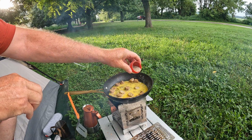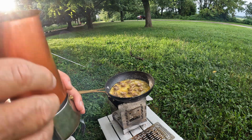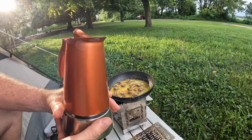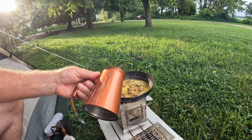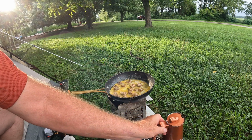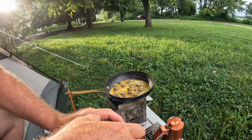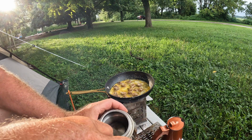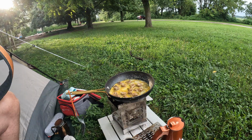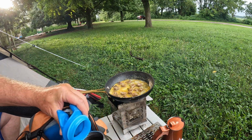A little bit of the salt and pepper and garlic combo. And while we're waiting on that, I decided to bring this guy along. I preloaded it with coffee, so I can avoid spilling it. Just get some water in there. Good argument for having a bottled water.